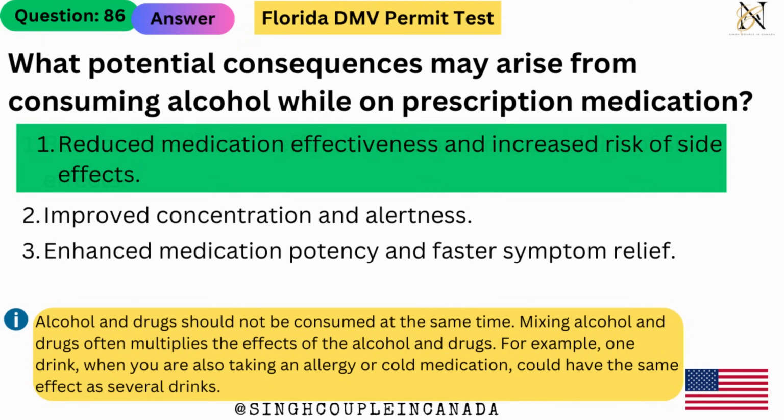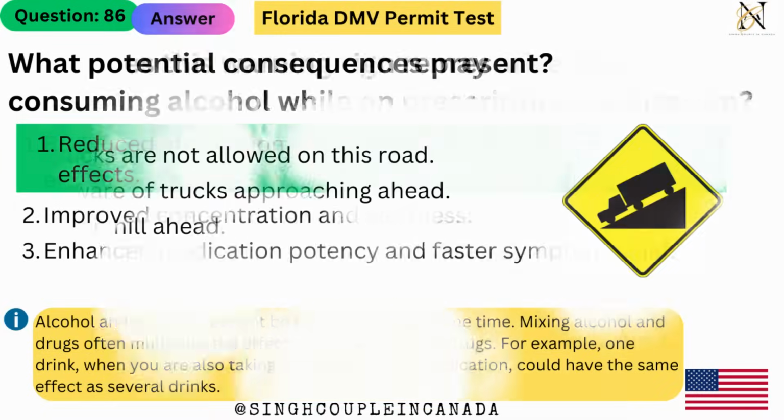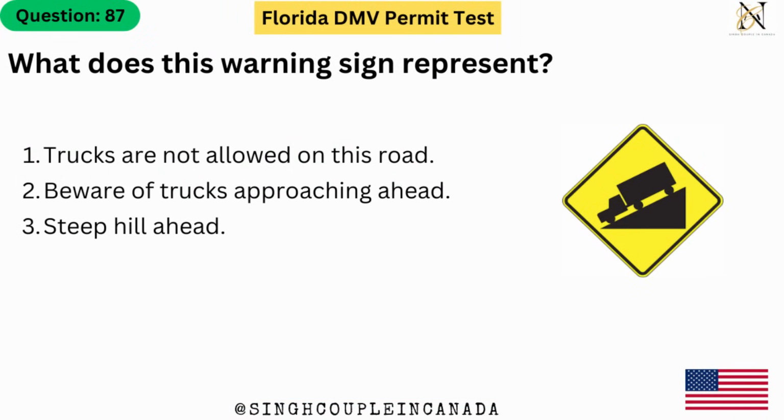Alcohol and drugs should not be consumed at the same time. Mixing alcohol and drugs often multiplies the effects of the alcohol and drugs. For example, one drink, when you are also taking an allergy or cold medication, could have the same effect as several drinks.